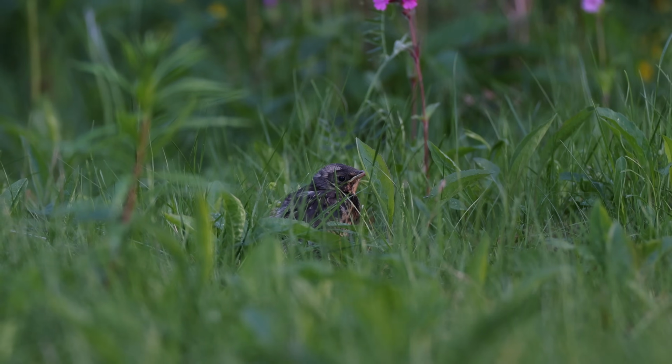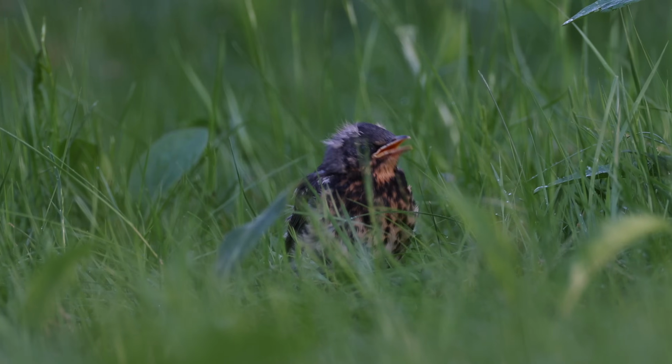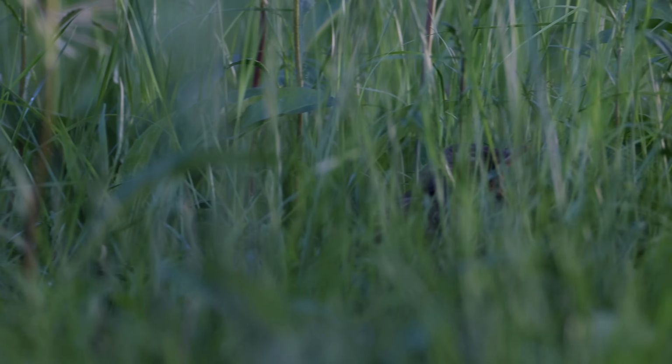It was a great relief that Gary had been accepted by the adult birds, and we continued seeing him in our garden for the following couple of weeks.